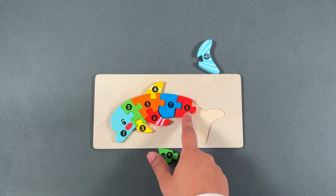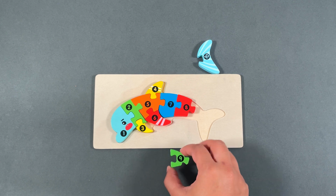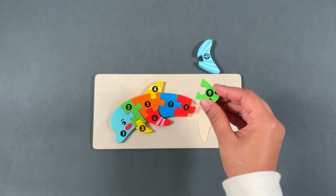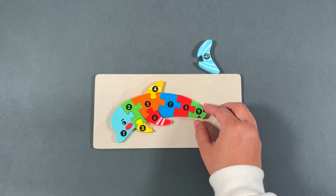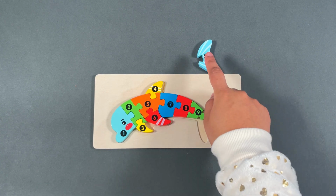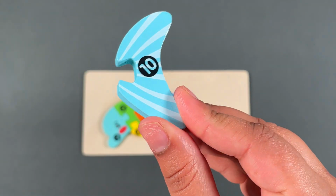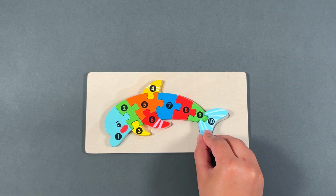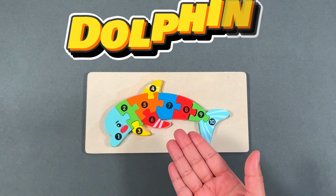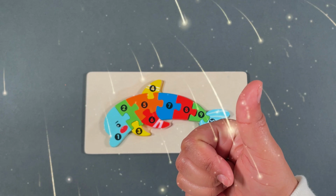Almost done. Next is the number 9. After 9 comes the last number, number 10, and the last piece of our puzzle. That's the tail. Well done, children. What animal do you think that is? It's a dolphin. Well done. Let's start with the final puzzle.